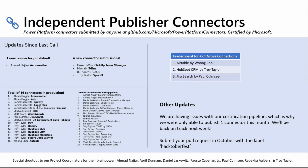So one of the updates I want to share is we had a couple of bugs in our certification pipeline, but we're getting them all fixed definitely by the end of the week. So next week, all normal things will resume and we'll get your connectors back into the direction of production.